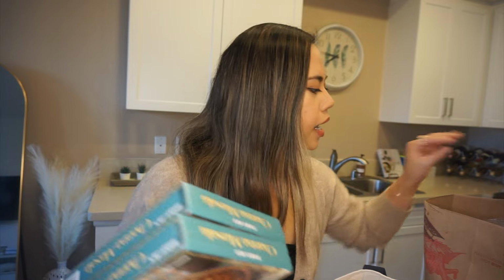And I did see this recipe on Trader Joe's. It's a soup recipe. You basically mix this with some tomato soup. I did pick up some tomato soup right here. So I picked up this creamy tomato soup, and I guess you're just supposed to combine the two. I'm gonna try and make it for tonight's dinner, so I'll let you guys know how that ends up tasting.